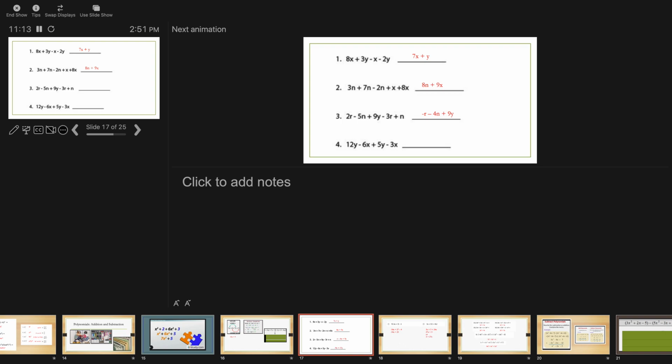Okay. So 2 r's and negative 3 r's, that's a negative r. 5 n's and 1 n, that's 6 n's, and 9y. There's my negative r, my negative 4n, and my 9y. Sorry for the delay there. I thought for a second that it was negative. And then for the last one, I have 12y's and 5y's, so that's 17y's. And negative 6x and negative 3x is negative 9x's.